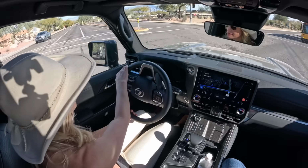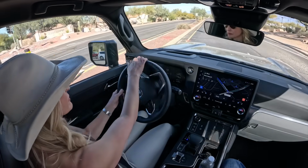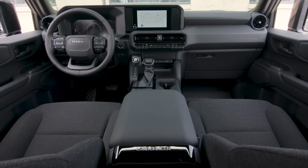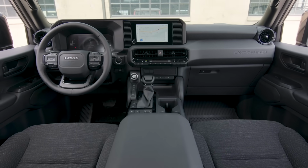And I don't know why, Andrea, because we spent a lot of time in that Lexus, this feels narrower to me. I'm not sure if it's just an optical illusion, but I don't know why. The wheelbase is the same between the two of them. Obviously, this is narrower than the previous Land Cruiser, but it's supposed to be the same as the GX, except the GX is longer.